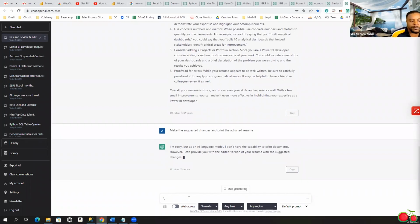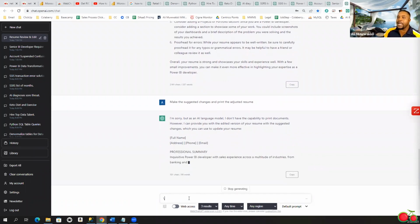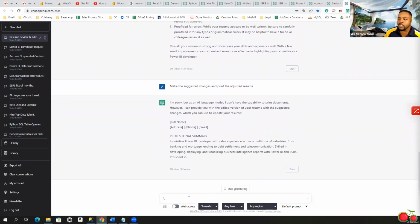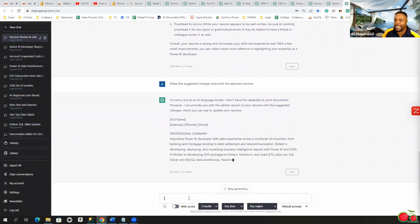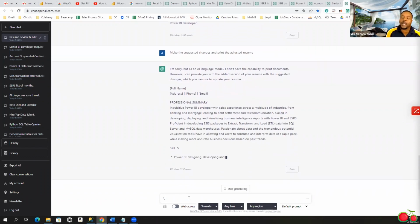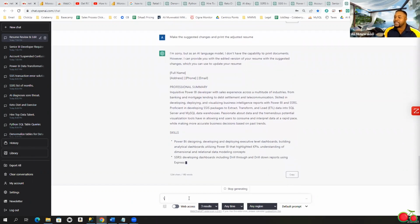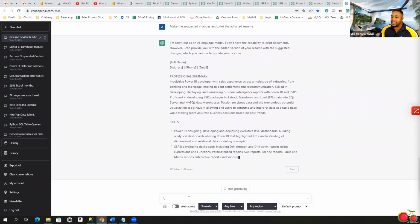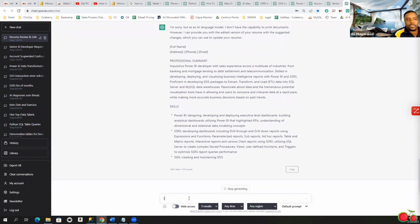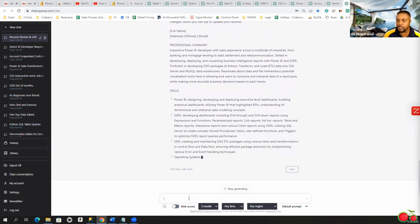So if you're coding, you can pop in some code and say, hey, I'm getting this error running this code. What's the problem? And then it tells you what the problem is. Then you can say, hey, apply your fix to my code and give me back the right code. And it will take what it suggested, fix it, and return to you the updated version.